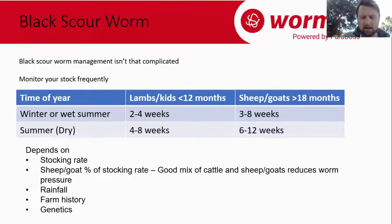And don't forget, while trikes are probably not the worm species that really change in a wet summer, we don't just say summer, we don't need to monitor. That's dependent on rainfall and green feed. Essentially the way to think about it is, if you've got grass growing, then you've got worms surviving, and you need to be more on the ball with the frequency of monitoring.